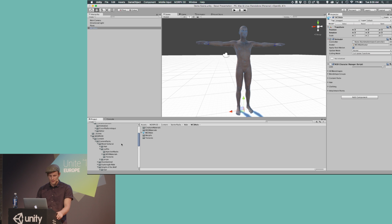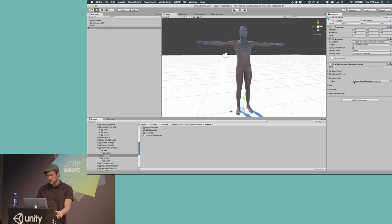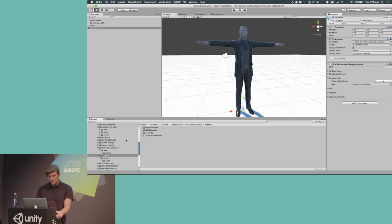And then you go up to your content that you've previously purchased or found for free on the Unity Asset Store. And all you have to do, I'm going to do this Victorian gentleman outfit. It's kind of this cool dated look. I just grab the FBX and I drop it onto the character itself. I'm also going to add some hair. And it's the same process. Whatever content, outfits, clothing, props, hair, etc., whatever you want to work with, you just drag that content pack into the system, and that's really almost about it.